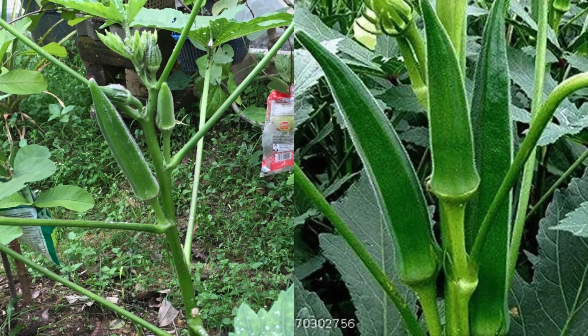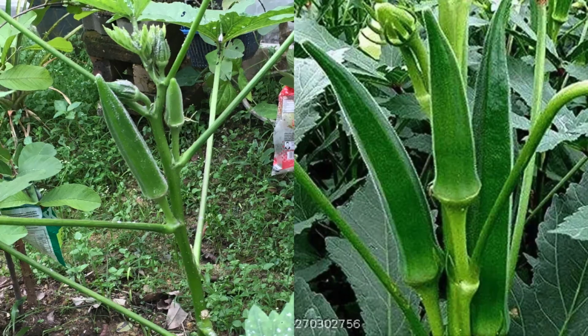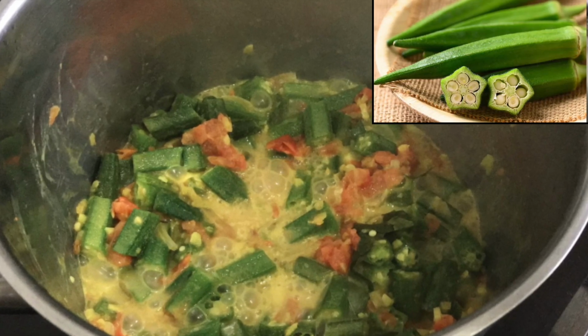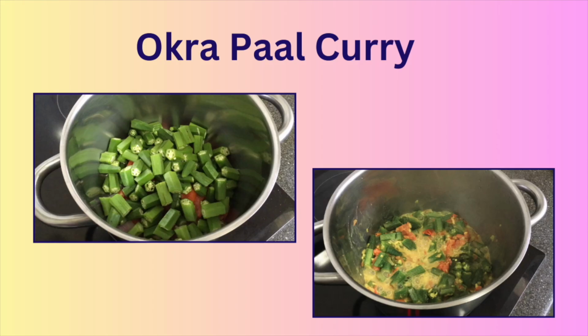Here is an easy recipe for you to cook okra, Sri Lankan style. It's great as a side dish for rice. Okra pal curry.